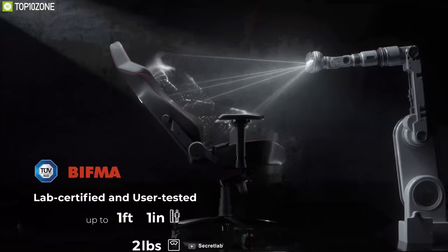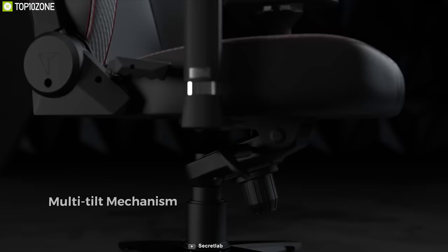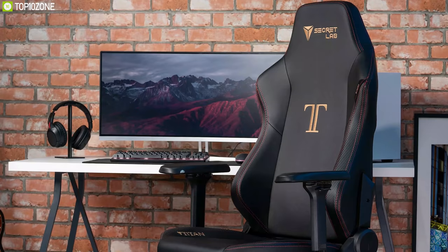Whether you want to kick back and relax or sit straight and focus, the rigorously tested multifunctional tilt mechanism enables your Secretlab chair to adapt to your exact preference. Overall, the Secretlab 2020 Titan Series is a chair that is worth buying. You should definitely go for the Secretlab 2020 Titan Series and buy the chair today.